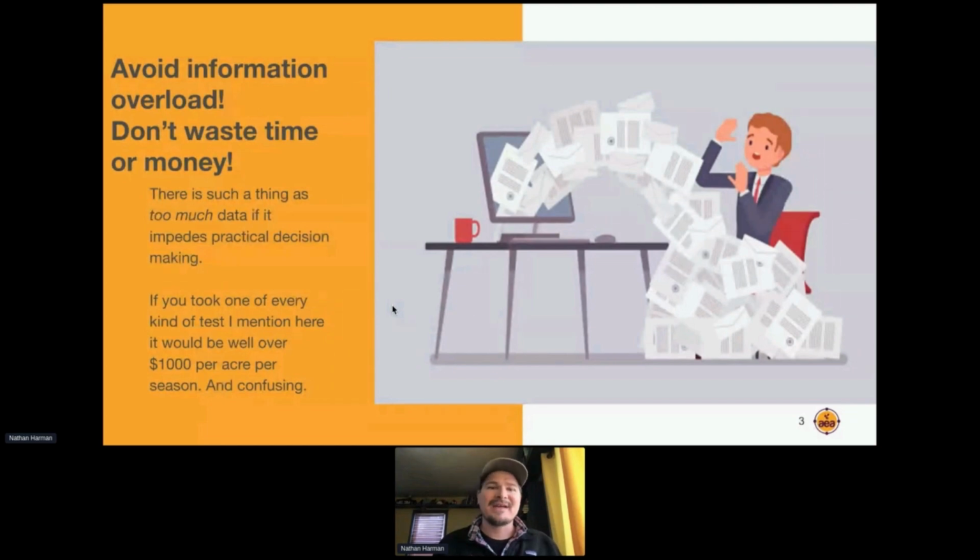So yeah, you can have too much data. It can definitely just be overwhelming and actually stall decision making, and we don't want to do that. We also don't want to blow a bunch of time and money and energy on testing. If you took one of everything that I'm about to show you, it would be well over $1,000 per acre per year, and that's just not necessary or in any way effective. So, choosing the right tests and tools.